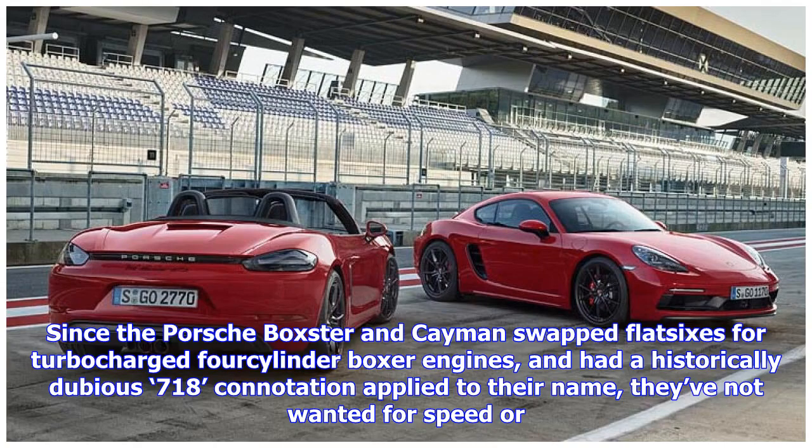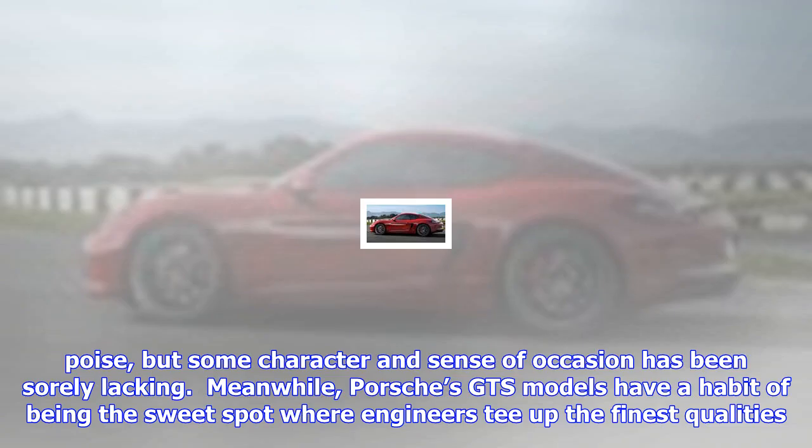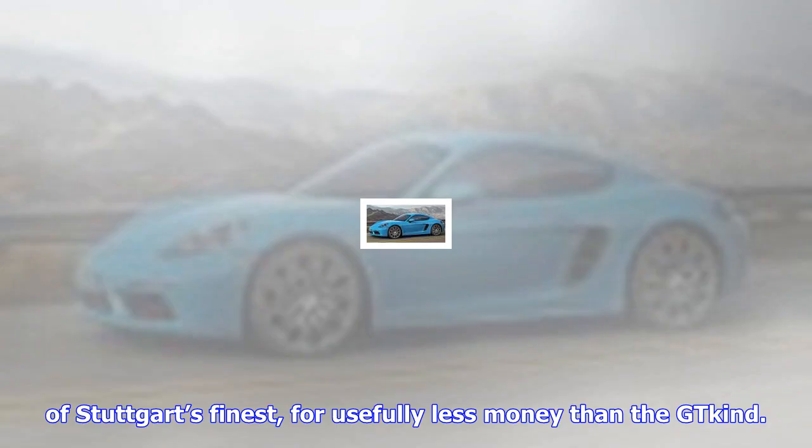Since the Porsche Boxster and Cayman swapped flat-sixes for turbocharged four-cylinder boxer engines, and had a historically dubious 718 connotation applied to their name, they've not wanted for speed or poise, but some character and sense of occasion has been sorely lacking. Meanwhile, Porsche's GTS models have a habit of being the sweet spot where engineers tee up the finest qualities of Stuttgart's finest, for usefully less money than the GT kind.